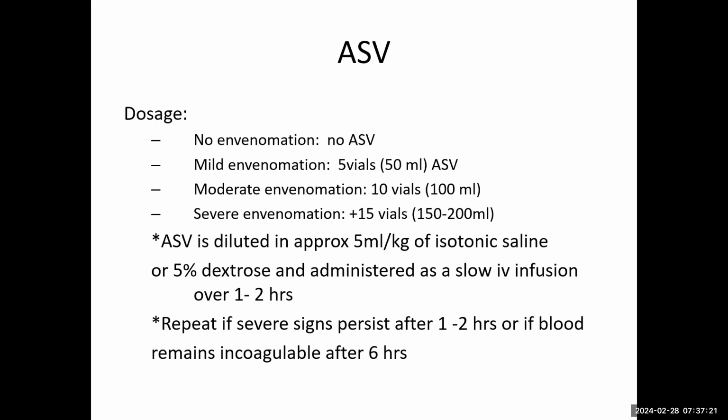The dosage of drugs given would depend on the severity of the snake envenomation. If there is no envenomation, we don't give any anti-snake venom. If there is mild envenomation, you give 5 vials. Each vial is 10 mL, so 5 vials would give 50 mL. Moderate envenomation, we give 10 vials. And then severe envenomation, we give 15 vials. We'll see the severity of envenomation very soon in the literature review.